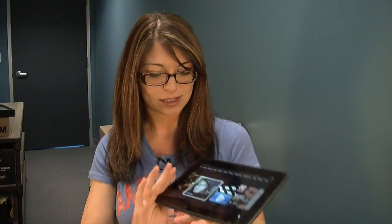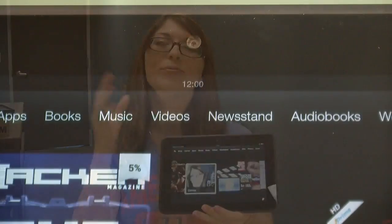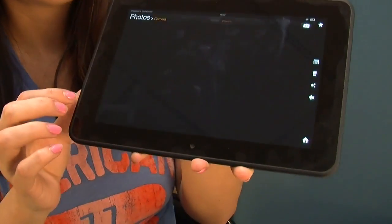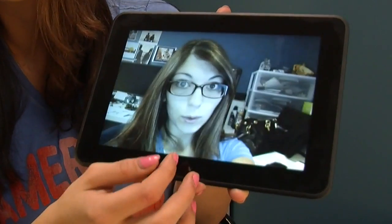So the big thing about this as well, it also has a camera on the front. See, I keep on tilting it the wrong way. It's terrible. There's a camera right here, which is mainly just used for Skype HD calls. If you take pictures, you'll notice that they're somewhat grainy. They don't come out very well, especially not in very well-lit rooms.